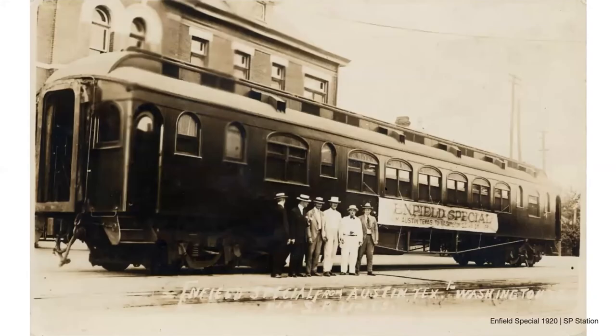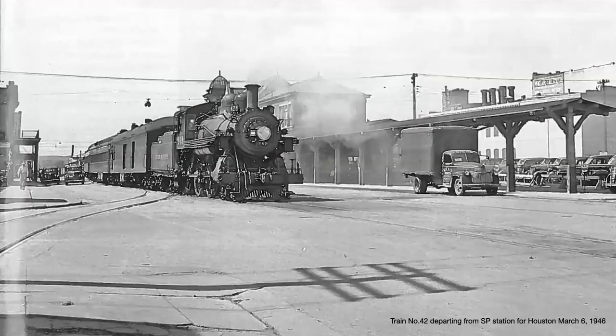Here's a shot of a train that actually went up to Washington, D.C. I can't remember what that was for. Shot from a reverse angle on the platform. And train number 42.